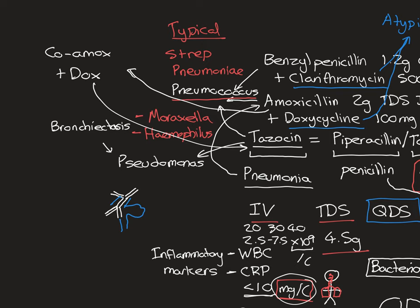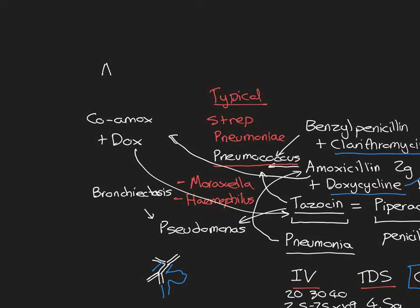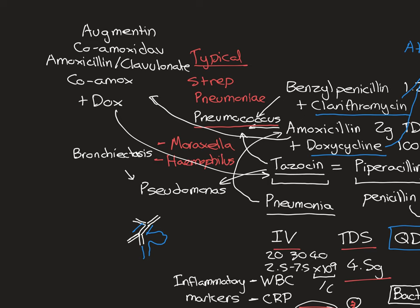So coamox is another very famous antibiotic, another famous penicillin antibiotic. Its famous brand name is Augmentin. Its full name is coamoxiclav. Its even fuller name is amoxicillin clavulanate, and it's similar to Tazocin in that it's a combination of two drugs. So it's amoxicillin that we've already seen, which is a penicillin antibiotic, and then clavulanate is another beta-lactamase inhibitor. So it's amoxicillin with a beta-lactamase inhibitor. So it's kind of a step up from amox and dox to coamox and dox. And you might say, well, why don't we go for these antibiotics straight away? Why bother with amoxicillin and doxycycline when you could go immediately to coamoxiclav and doxycycline?